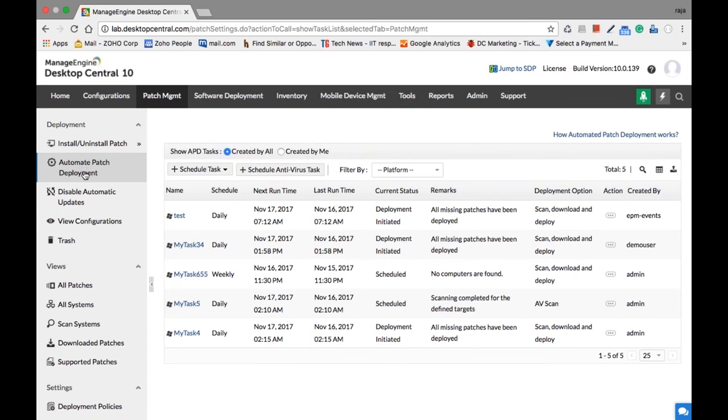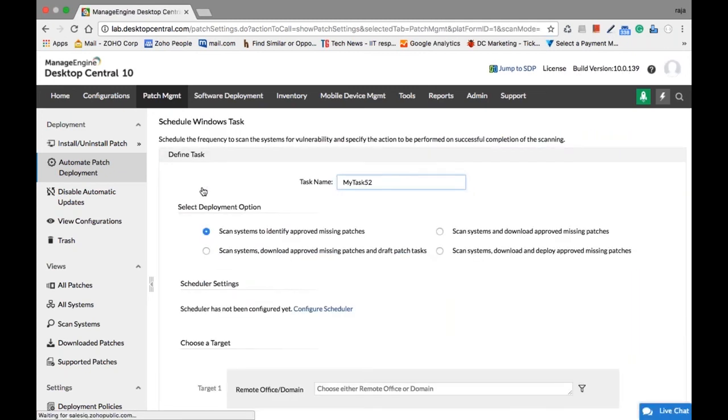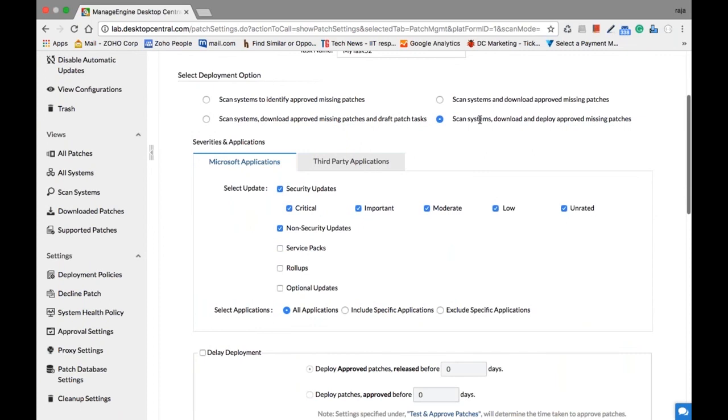We're going to choose automate patch deployment task, and I'm going to create a separate task for Windows. You can choose it based on your own operating system. I've chosen Windows here, and I'm going to choose an option to scan the computers, download the missing patches, and deploy the approved patches to the appropriate computers. I'm going to select the patches based on severities and applications.